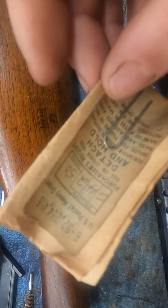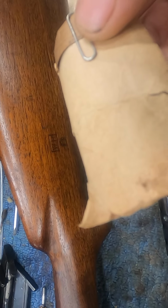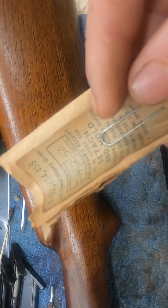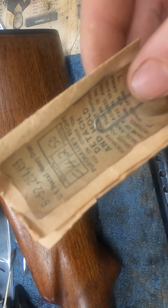Carefully unfolding this tattered document here, it is a receipt where the Railway Express Agency purchased this gun for $35, and with shipping, handling, all the fees and the money order, the grand total came to a whopping $42.50. Now, I don't know about you, but I'd like to buy a few of these for $42.50.